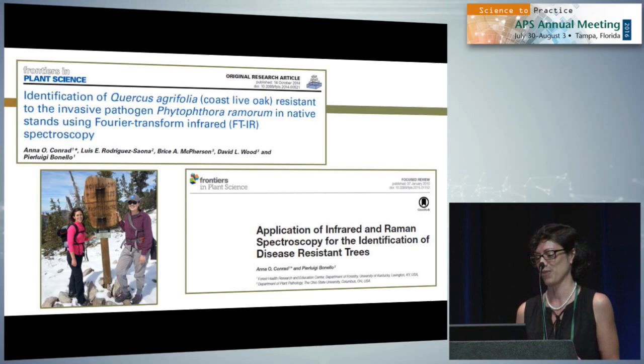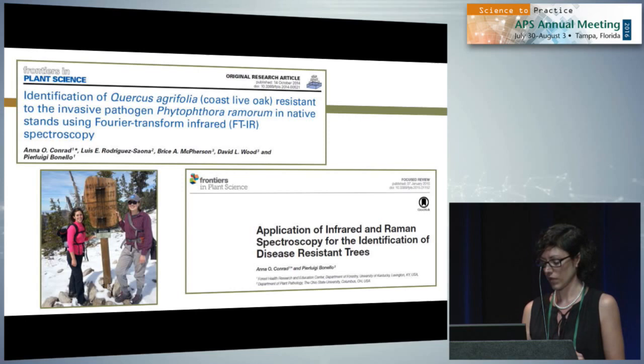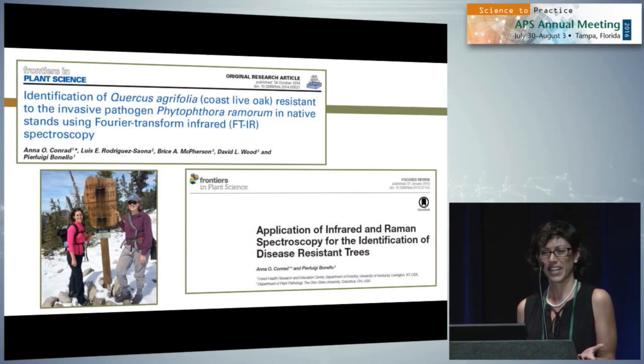She was able to successfully use FTIR for the identification of resistant or susceptible coast live oak to Phytophthora ramorum, the causal agent of sudden oak death. She also wrote an interesting review on the potential application of infrared and Raman spectroscopy for the identification of disease-resistant trees. However, at that time, she only worked with one pathosystem. It did work very well, but she might have been really, really lucky. So before we can say that FTIR can be broadly used in different pathosystems, we have to test it in more. And that was my work.